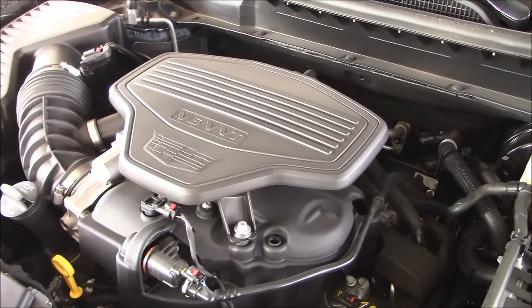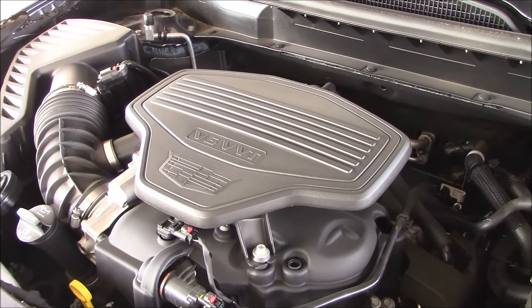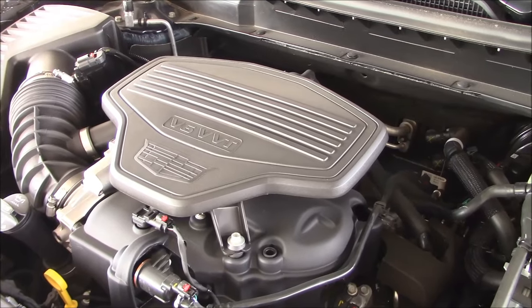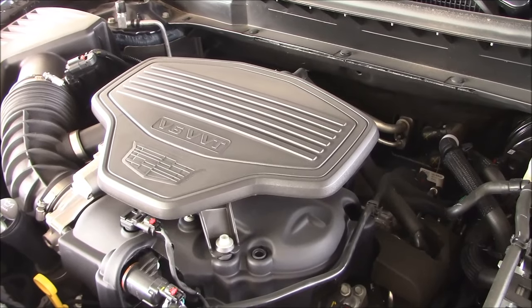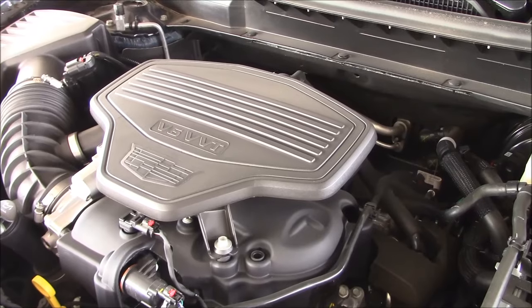The base engine is a 2-liter turbo, putting out 237 horsepower, rated 22 in the city, 29 mpg on the highway, which I find to be insulting for the Cadillac brand. I mean, come on, make an engine like that. But with the fuel economy requirements of the federal government, they have to put it in to please the government, a lot less for the customer.